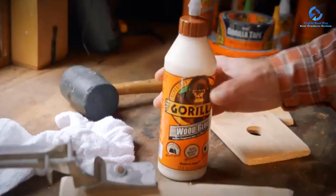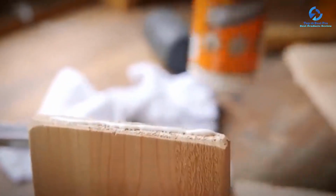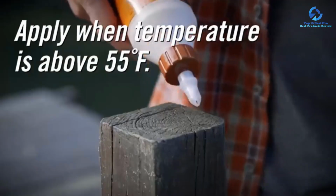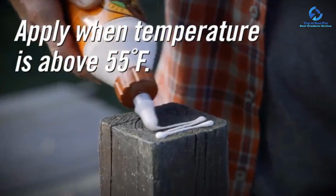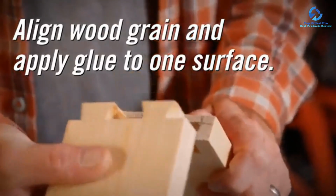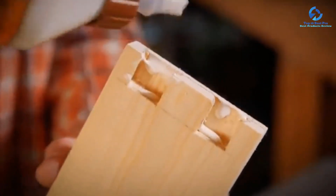For best results, use the product in temperatures of at least 55 degrees Fahrenheit. When dry, it has a natural wood color, so it isn't the best choice for white or black surfaces, but the great thing is that it's effortless to clean up. If it's still wet, just wipe any residue off, and if it's hardened, you can scrape or sand it off. It even washes off hands easily with just soap and water.